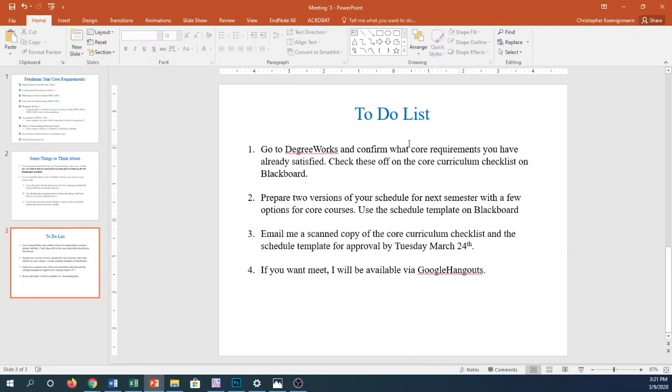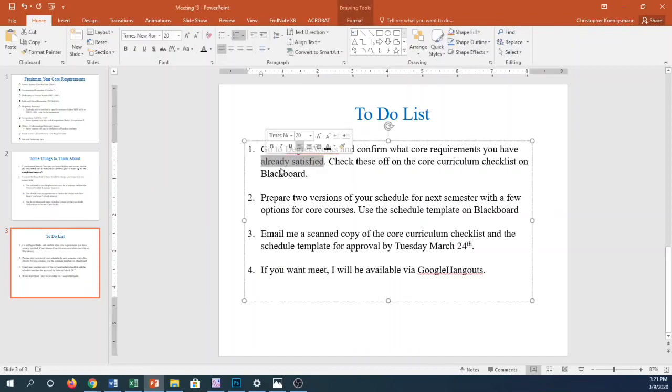the core requirements that you've already satisfied. These are things that you're either in progress or were completed last semester. You prepare your 2 versions of the schedule using the template, and then you email me both of those things by March 24th. What I will do is I will check them. If they're good, you'll get an email back saying schedules look good, you're approved, and then I will remove your hold. If I see a problem, I might email you back and say, look, there was a problem with this one thing, just fix it up, and I will remove your hold.